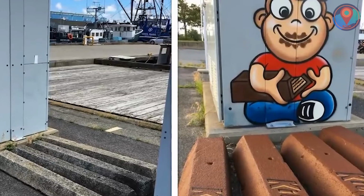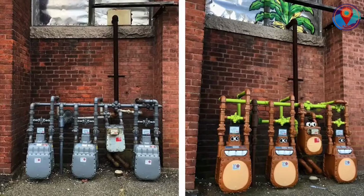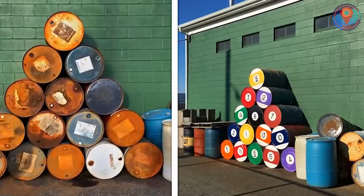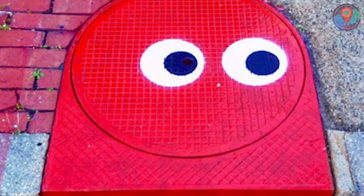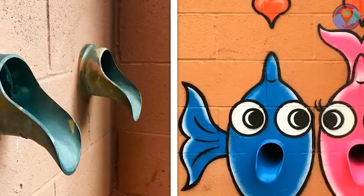He has painted curb stops to look like Kit Kat bars, pipes as worms and snakes, electrical boxes as bodies of flamingos and ostriches, a stack of barrels as billiard balls, and sewer covers as Pac-Man characters. Tom's imagination sure knows no bounds.